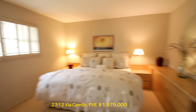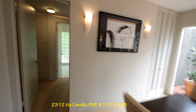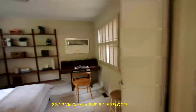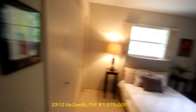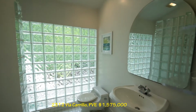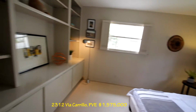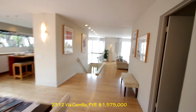Beautiful. I mean, very clean. Beautiful. Laundry's in there. Oh, this is wild. Skylight in there too. A lot of light. They have a nice taste. Oh, it's neat. Beautiful spot.